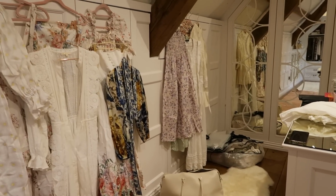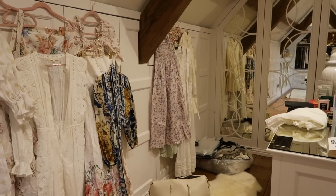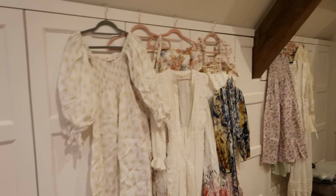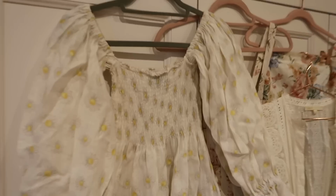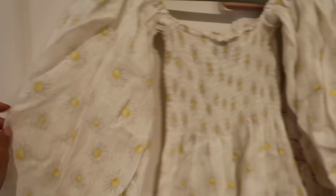I'll leave the page where you can buy my secondhand pieces linked down below. And then these are some lovely bits which I'm going to pop on the rental website. Gonna give everything a nice steam. So we've got some sleeper dresses.